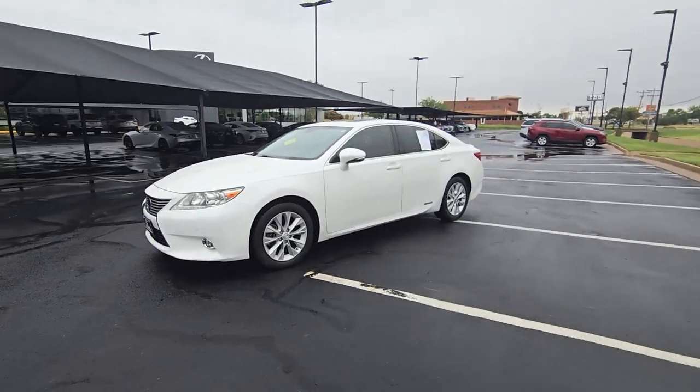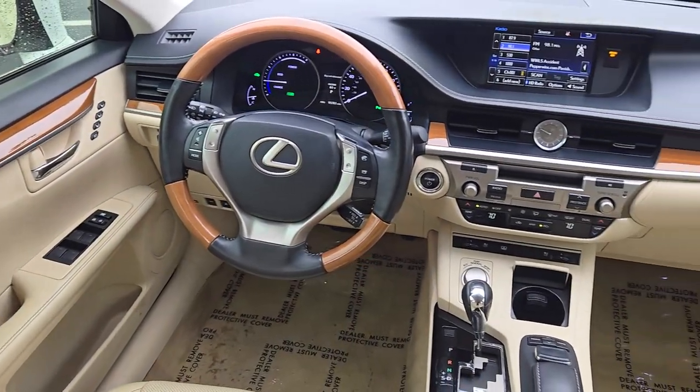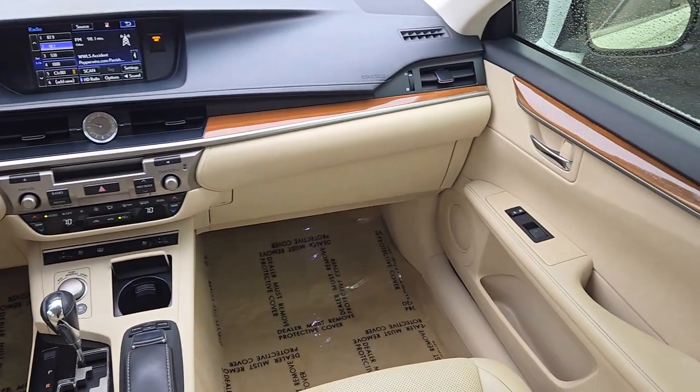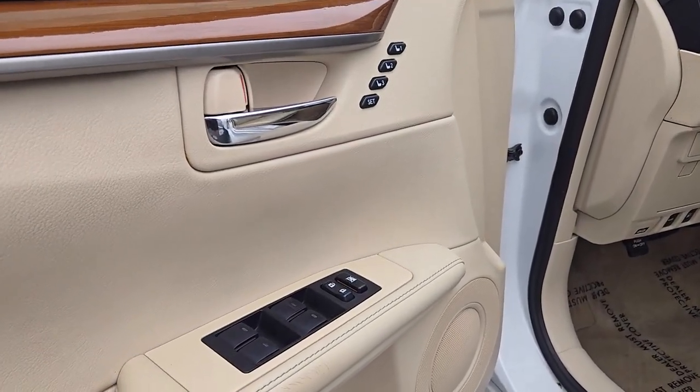These are just some of the great options this vehicle comes with: navigation system, keyless entry, moonroof, power passenger seat, backup camera, woodgrain interior trim, fog lamps, satellite radio, heated mirrors, alarm.